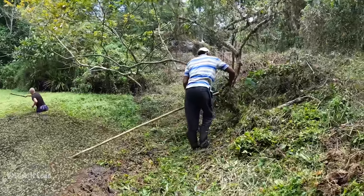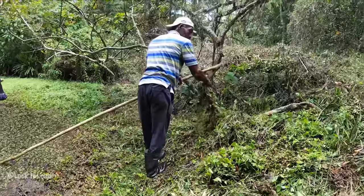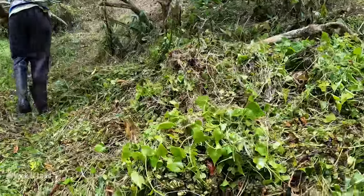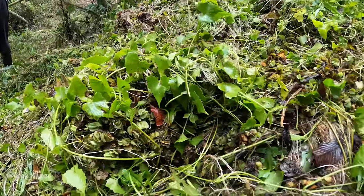You know, what is this called, right? The bush. Waku. Waku. This is going to take over the pond. Dry up the pond.